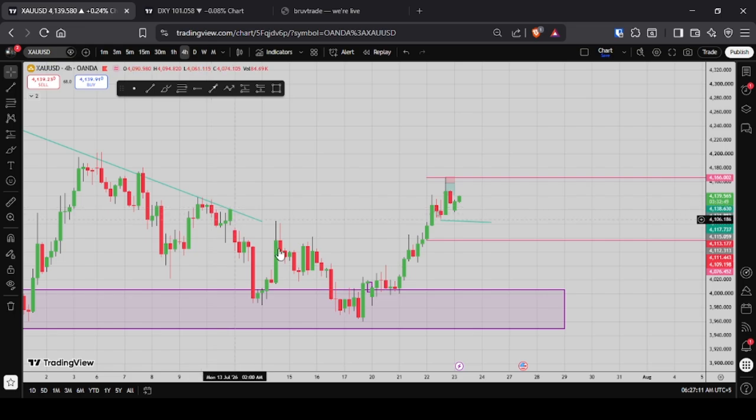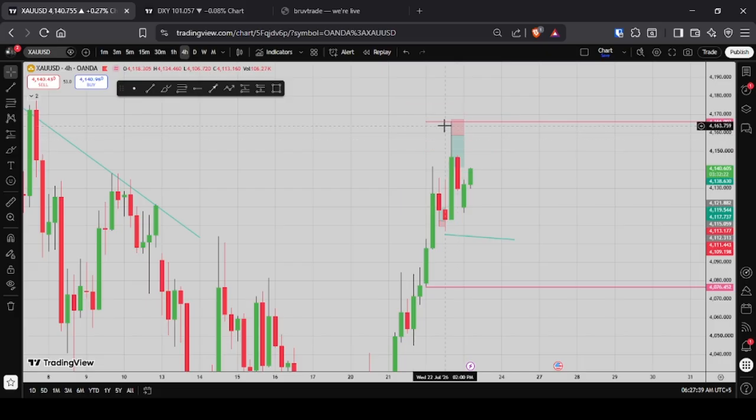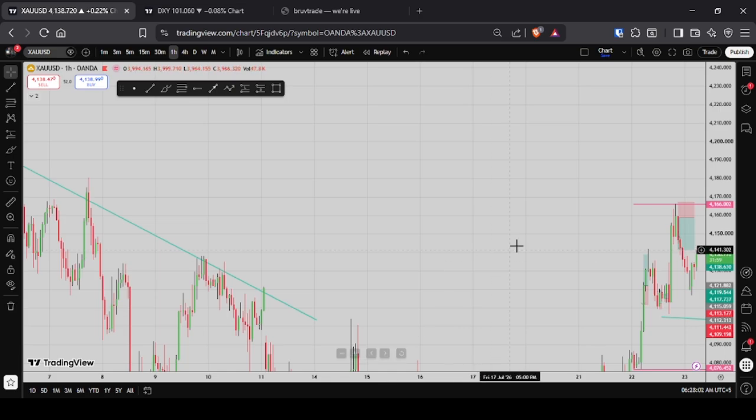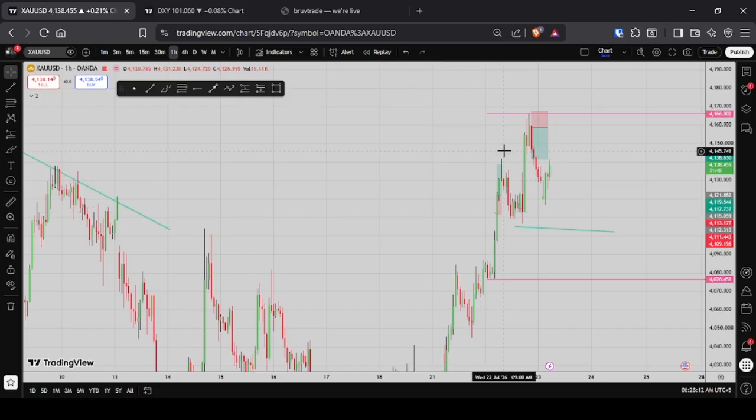As you can see, this candle, this swing, this swing, this swing. This part of the swing has been taken out by yesterday's candle, but it failed to go above this swing right here. Right now, this candle shows a liquidity grab, this part upwards. So that means this candle's high has been taken out. Let me go to the 1 hour time frame. Okay, this whole swing was taken out by this liquidity right here.